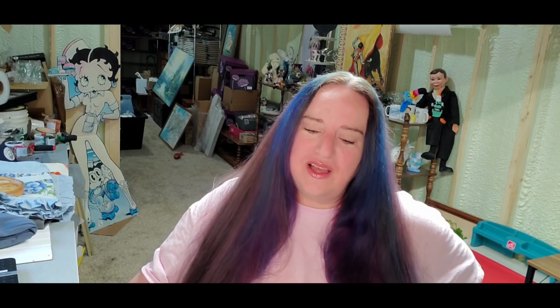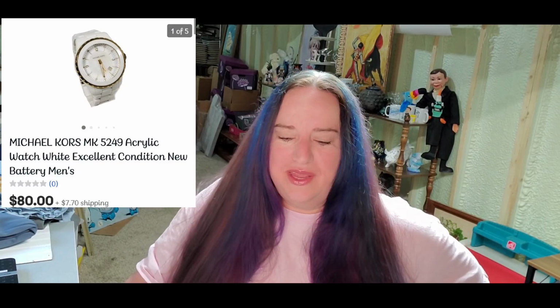Next is another watch from that same Shop Goodwill lot. This is a Michael Kors acrylic watch. It actually looked pretty cheap. And it sold for $80 plus shipping. The buyer's $93 all in, so almost $100 and over a $60 profit for us.